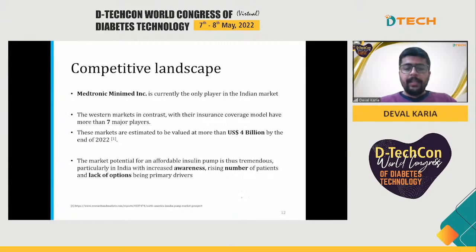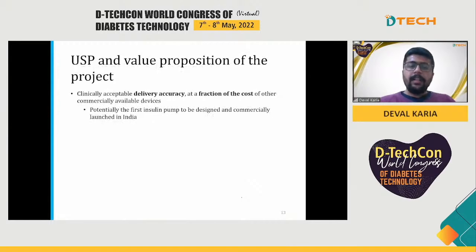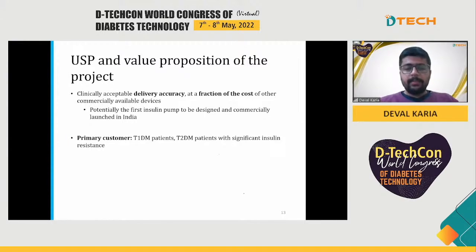Particularly in the Indian scenario, the increased awareness, the rising number of patients, and lack of options for the patients are the primary drivers for adoption of insulin pumps. Clinically acceptable delivery accuracy at a fraction of the cost of other commercially available devices is the core USP of our system. Our target customers are T1DM patients in India to begin with, and then T2DM patients that suffer from significant insulin resistance.